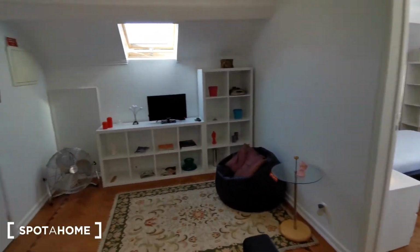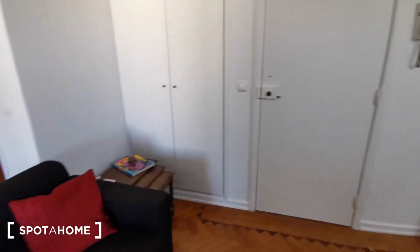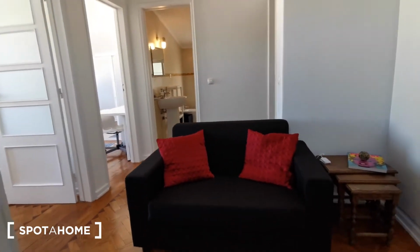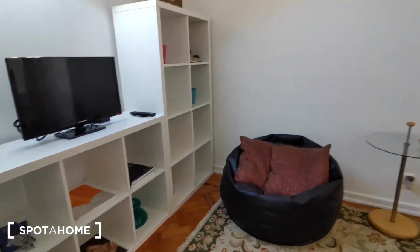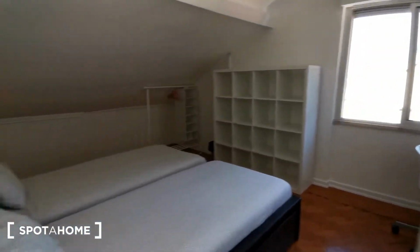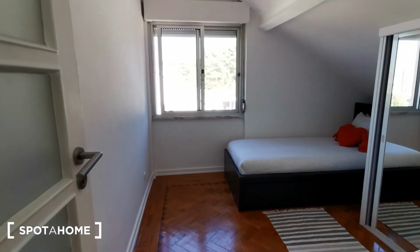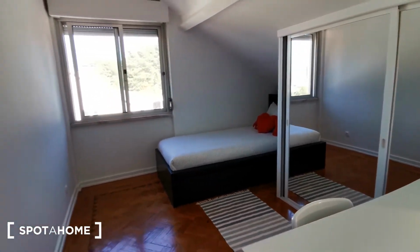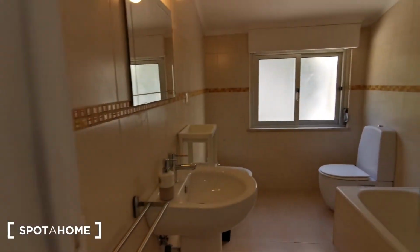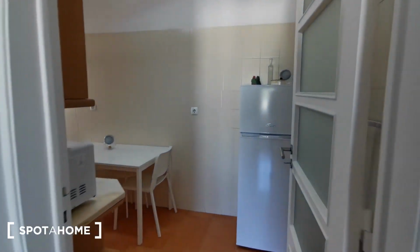So again, just to review: living room, bedroom number one, and bedroom number two. Bathroom and kitchen.